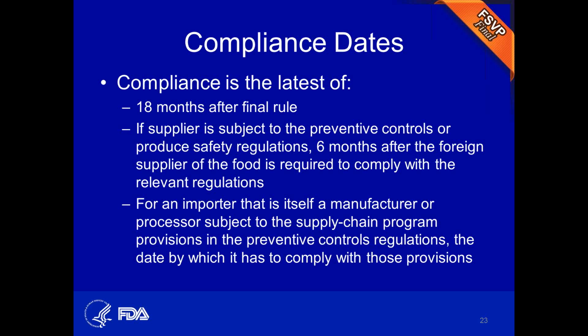But if the importer's foreign supplier is subject to the PC or produce safety regulations, the importer won't be required to comply with FSVP until 6 months after its supplier must comply with the underlying regulation. We do realize that this might result in several different FSVP compliance dates for importers, which will depend on the type of food they import and the size of their suppliers.